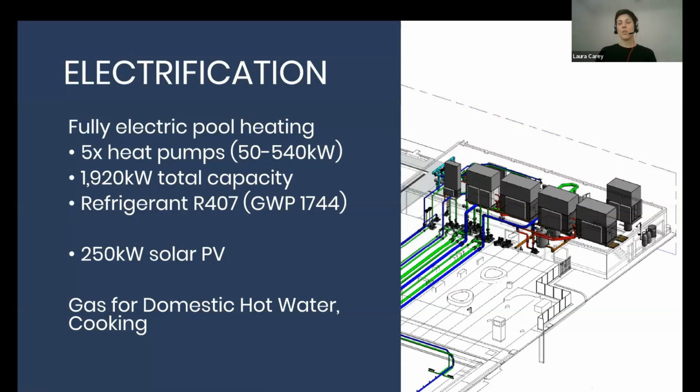This design was done very early in the electrification process. I don't think it was even really on our radar that the HFC side and the global warming potential side of electrification for refrigerants was just not really on our radar. So these were the ones that were chosen.